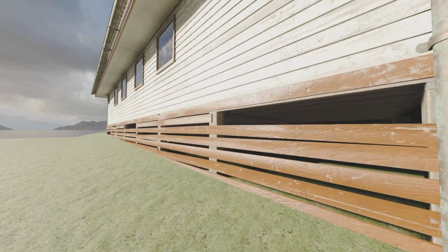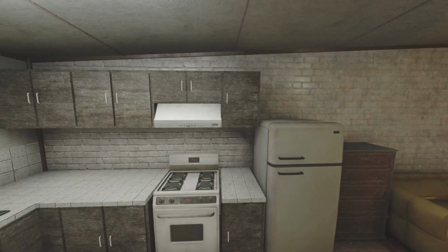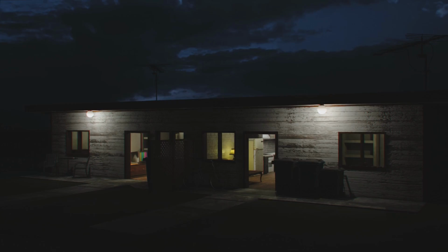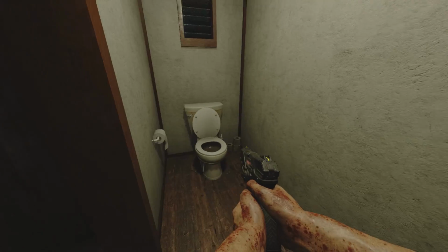Here's some pan shots of the bungalow. As you can see, it looks absolutely exquisite, although in my opinion maybe a little bit biased. So here's some examples of it in a bunch of different lighting states, and here it is at night in-game. Don't worry, I'll also show some in-game footage at daytime later on.